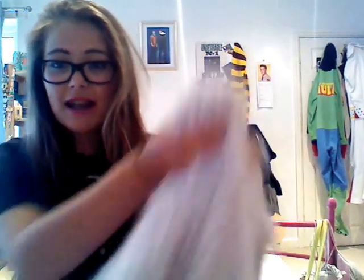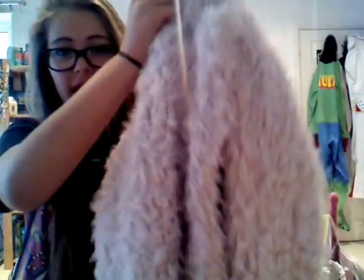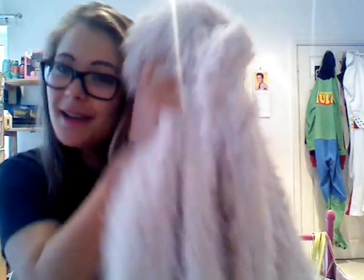I recently, this was not actually yesterday, but like 2-3 weeks ago, I was in Torquay town and I bought this coat. It's so fluffy. That was £25 from Primark and it's so warm. I haven't been able to properly wear it yet because it's so warm. Like, I'll go outside and be like, oh, I need to take it off. Okay, so, ready.